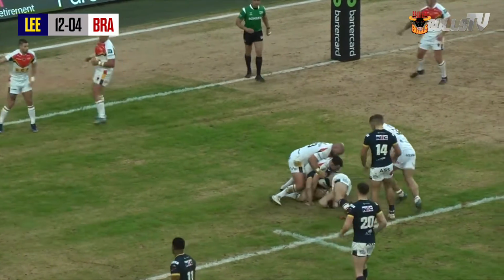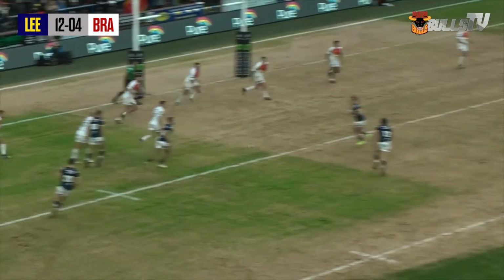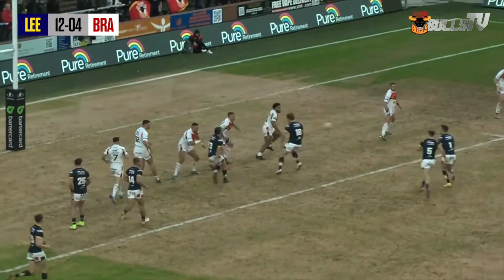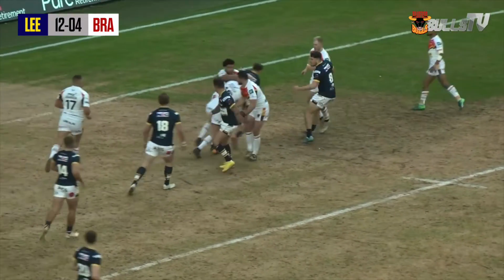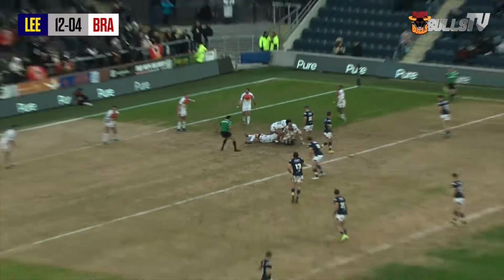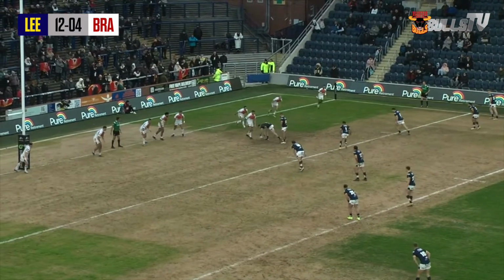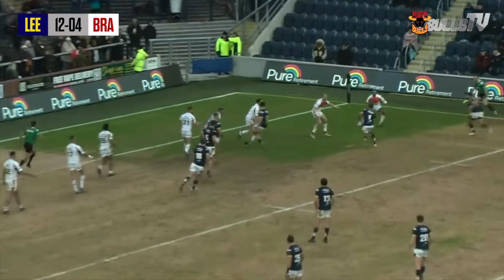So Leeds will tap the ball. They'll give it in with Ollie Field. Field's wrapped up here, brought down 20 metres out. It now goes towards Smith. Smith to Myler. Myler on the inside to Hanley. Hanley's run is halted and Hanley's rolled over 5 metres out from the Bradford try line. Brad Foster with a big tackle there on Hanley.